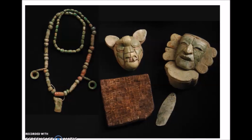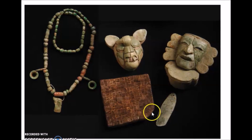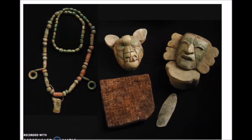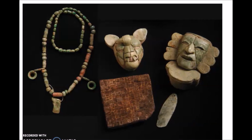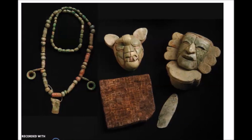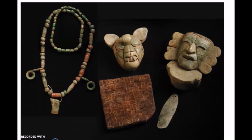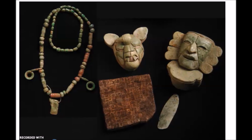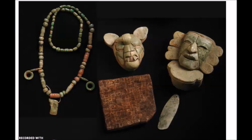and then this mask that was found in the tomb, a pyrite mirror. When this was made, this was shiny bright and reflective. And I don't know if some of you have heard the story of the pyrite stars that are in the caves beneath the pyramids of Teotihuacan, kind of mimicking the stars at night. I think that's a fascinating story. Haven't talked about that for a while.